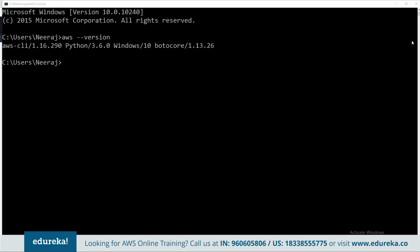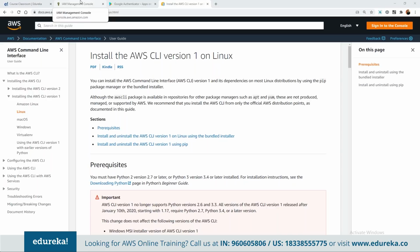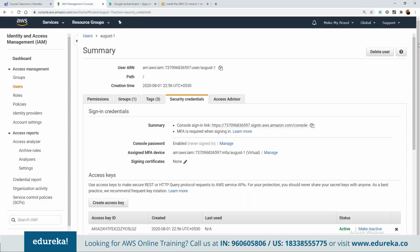And for CLI, if you all remember, when we had the user account created, we got a key pair where we had a secret access key, and then we had an access key itself. So these two keys are required for logging into the account. So we do have the CSV file that we had downloaded when we had successfully created that account. So let's open up the credential file.